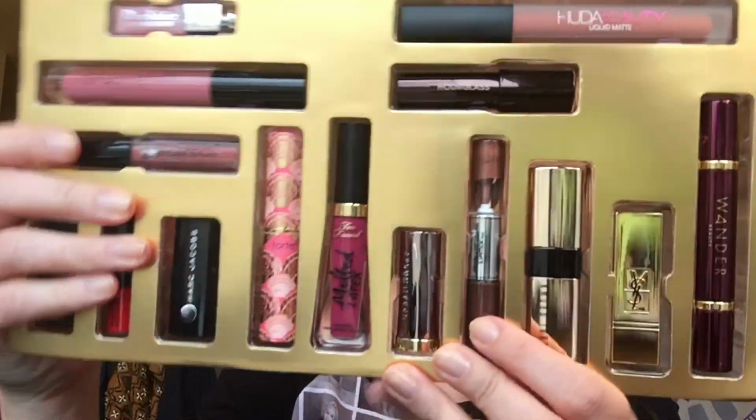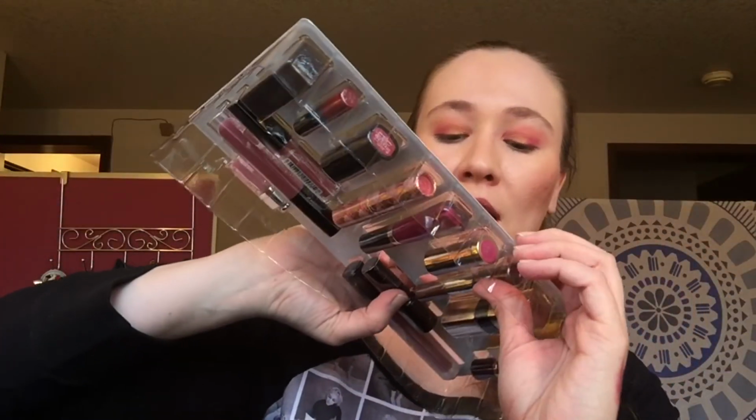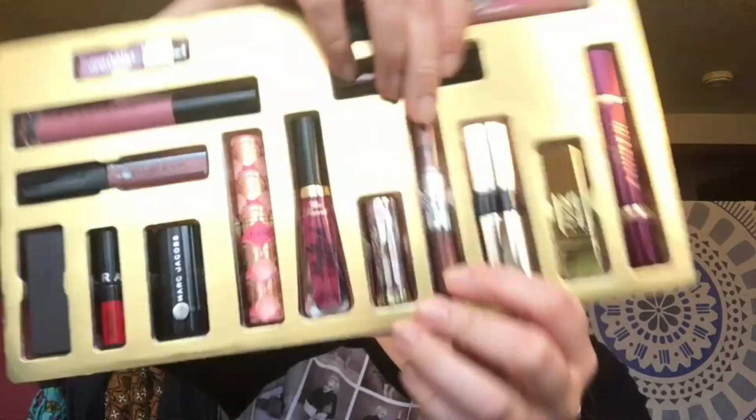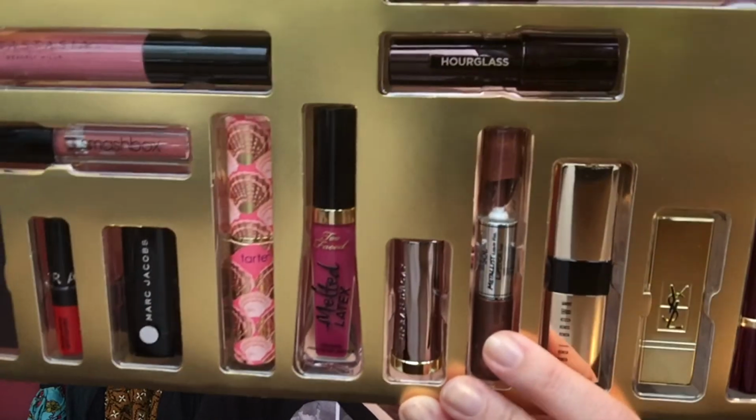The one thing that I didn't like about this, I'm going to bring it forward, is how empty this Touch and Soul Metalist Liquid Foil Lipstick Duo is. If you can see, there's only half of it in there. Those are not colors that I would ever wear, because they're too brown. So I'm going to leave them in there just because they are not my shades whatsoever. So please forgive me. Then we have the YSL.